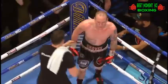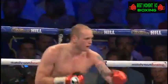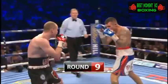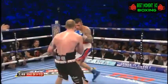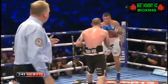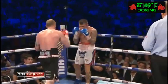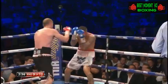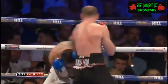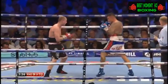Round 9. Well, he's got the pep talk from Oliver Harrison, but what good can it do him? He's a brave, strong, proud, classy individual, Martin Murray, but he is just getting outclassed here tonight by a superior and bigger super middleweight in George Groves, who looks anything but washed up. People were ready to write him off after Badou Jack last September. A couple of low-level wins earlier this year to help build him back up, and now he's in control against Martin Murray.